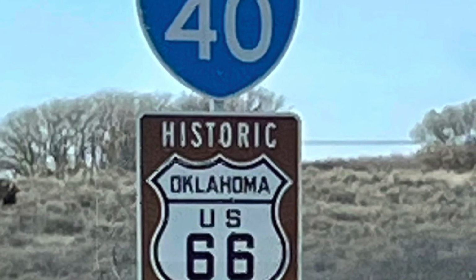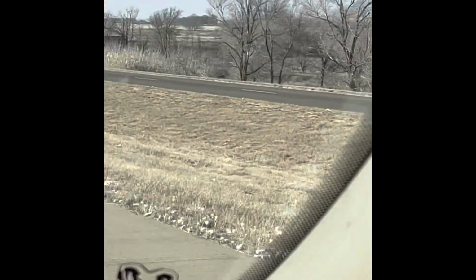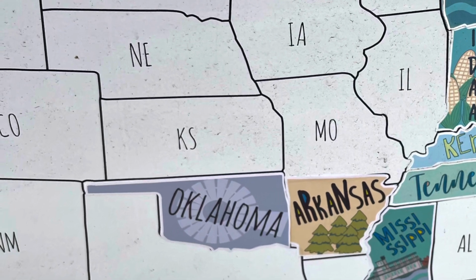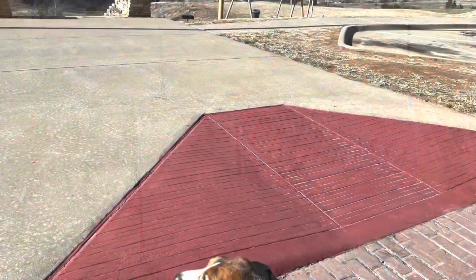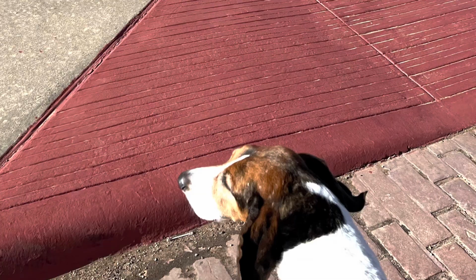But we are on Historic 66, getting our kicks. And we're making our way to Amarillo, and we're gonna hit a tumbleweed, but listen to Sue's laugh. Get it? Villainous. So we've made it through Oklahoma. We're heading into Texas, and here at this stop in Texas, we were driving through 60-mile-an-hour winds. I lost my hat and my glasses in this park.